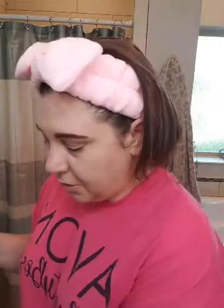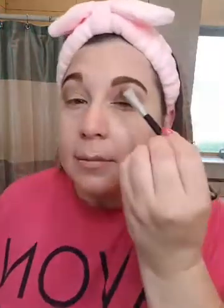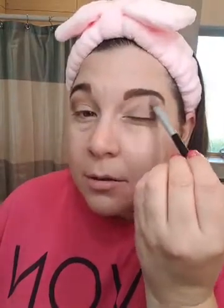Okay, if you're like Jennifer, I still have to put something underneath those brows. I need a highlight. Then you want to go in with a lighter shade. I'm going to pull these two shades and I'm just going to go right underneath that brow line and bring it down just a little bit. Oh yes, now we're rocking and rolling.